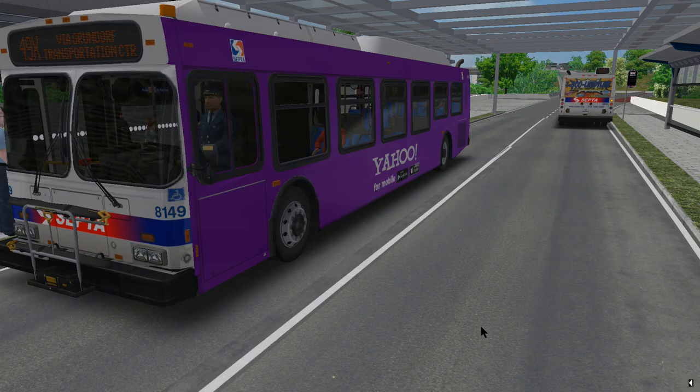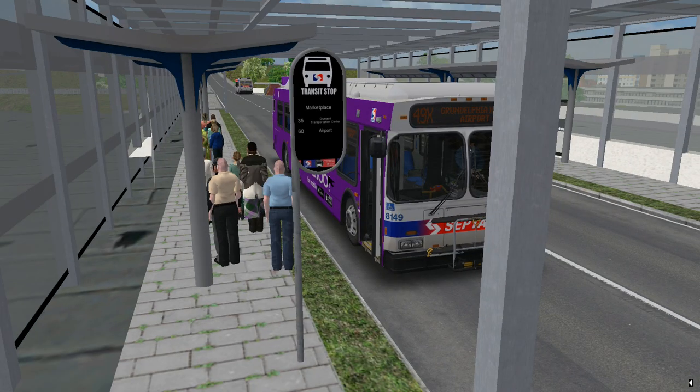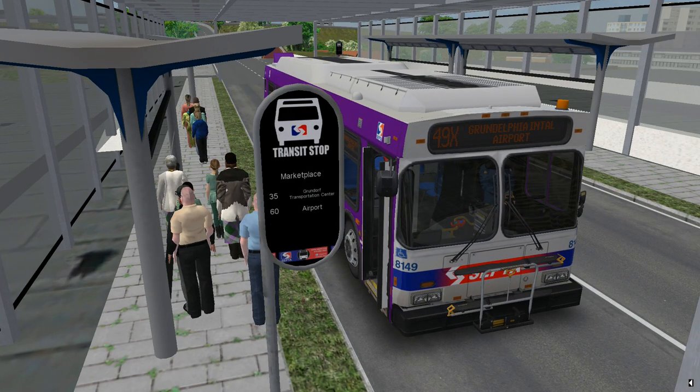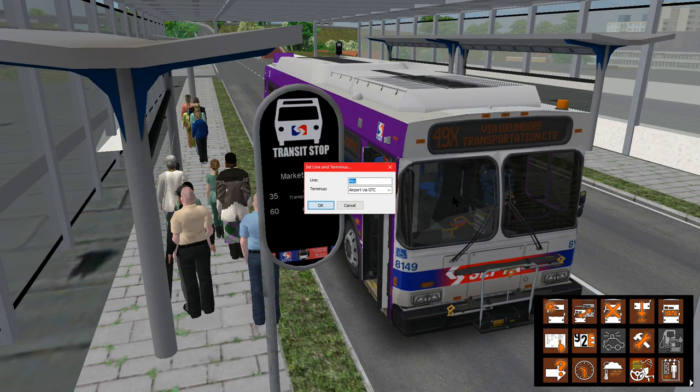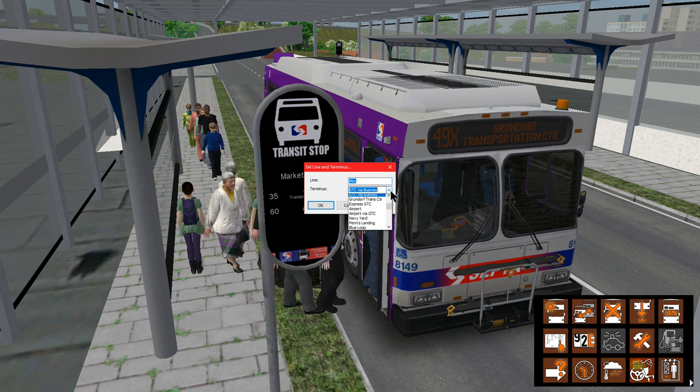No one actually rides this bus at all. These buses only go to the airport and I just jumped out. In fact, you can't click on anything up here. This is the airport and Grundorf Transit Center, which means we're going to cheat a little bit. Is it the airport? Anyone? No? Okay. No one wants to go to the airport via busway. Everyone's here at 35. Got to look up.